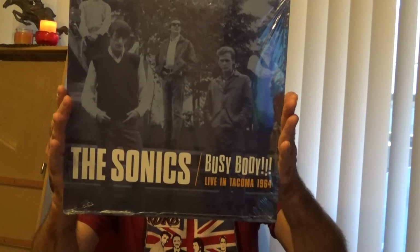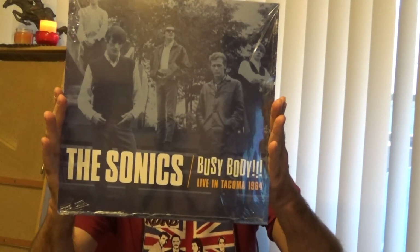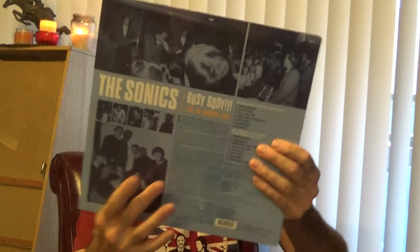The first one I want to show is that I just picked this up, and I got it off eBay. And I guess it came out several years ago. It's the Sonics Busybody live in Tacoma, 1964. It's on Norton. And it's 2 different radio broadcasts. Pretty lo-fi raw recordings, but very, very historical in nature as it catches the Sonics in their earliest of days. Well, not the real earliest of days, but the earliest days with Jerry Rosalie.